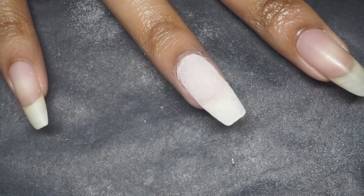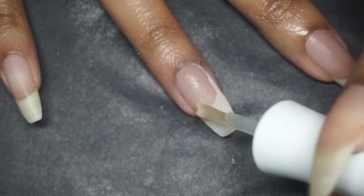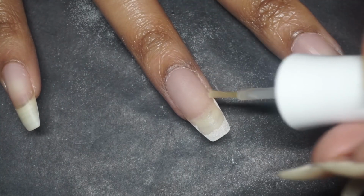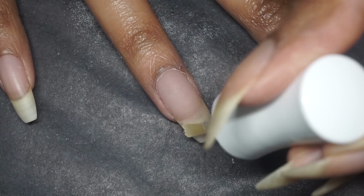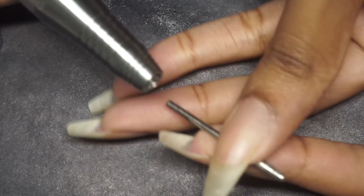Okay, but since we're here, we have to activate the layers, which looked cool from the outside of those 5 layers, but notice how the layers are so thick that I have to tap the activator on to help cure the dip. We can see how bulky the nail is getting now. Okay, so at this point we are not giving up.